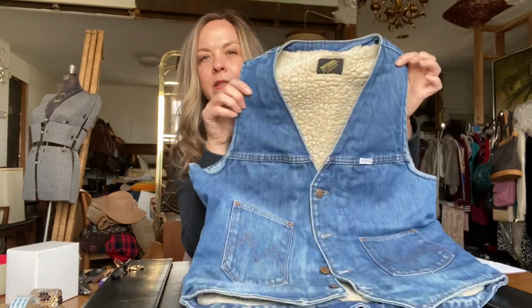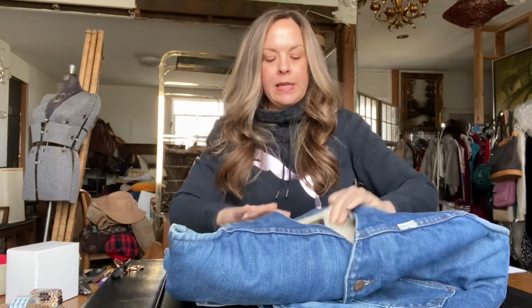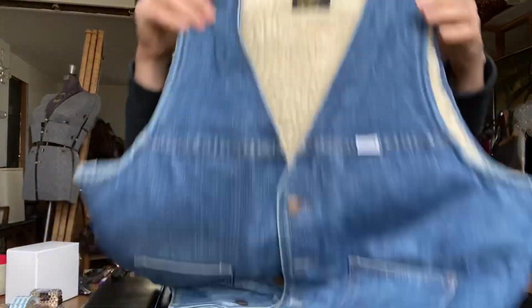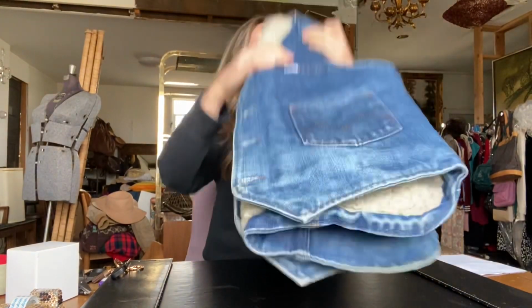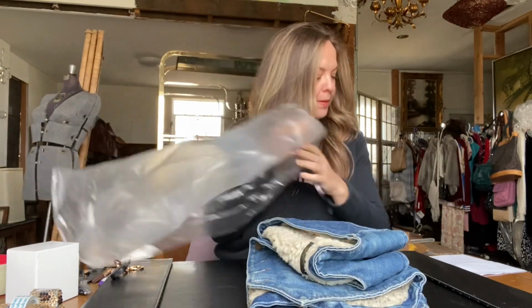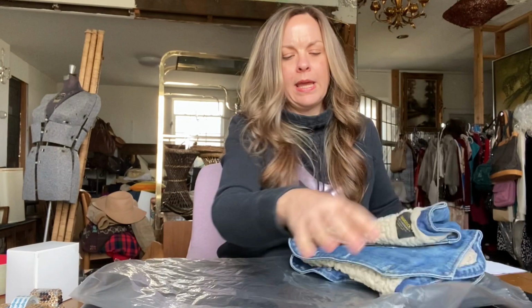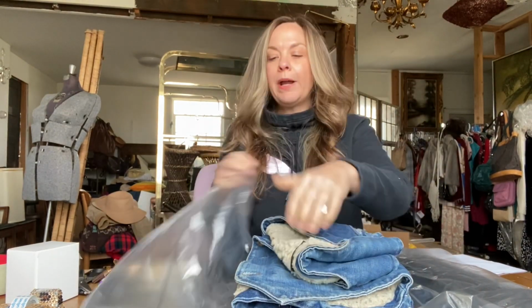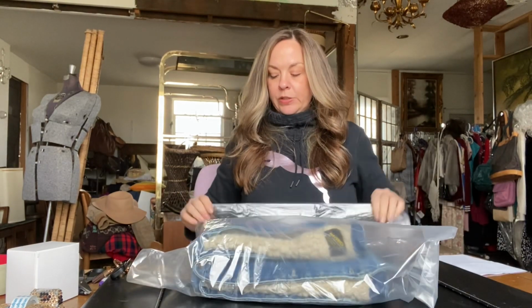Okay, but this is the first item that sold on Poshmark over the last couple of days. It is a vintage denim vest with faux Sherpa lining. I just thought this was cute, kind of had a fun vintage look to it, and I thought it could be worn by men or women. I had it listed for a little while, and I had it listed for $39. A buyer offered me $30. I thought that was pretty fair, so I decided to accept.